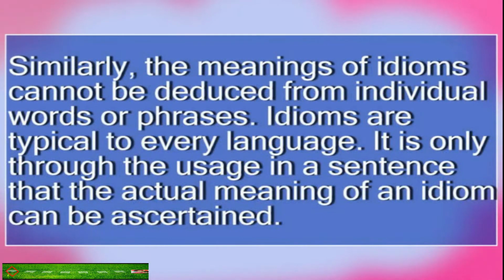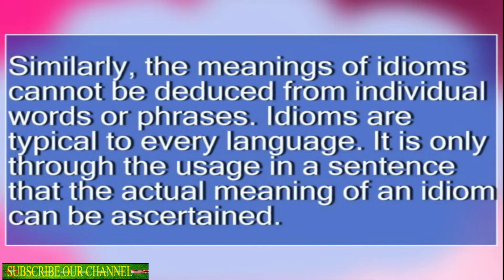Similarly, the meanings of idioms cannot be deduced from individual words or phrases. Idioms are typical to every language. It is only through the usage in a sentence that the actual meaning of an idiom can be ascertained.